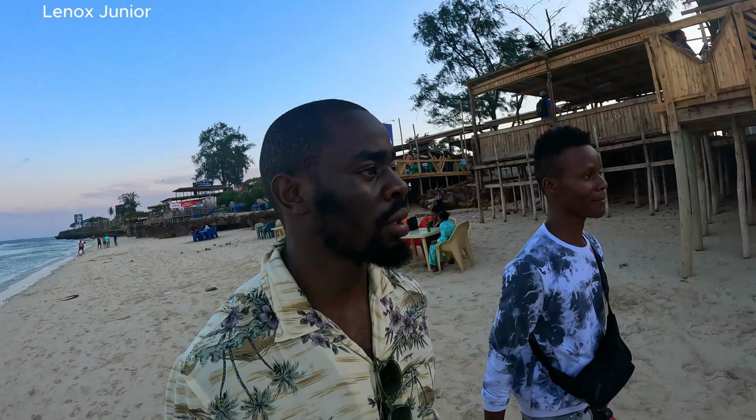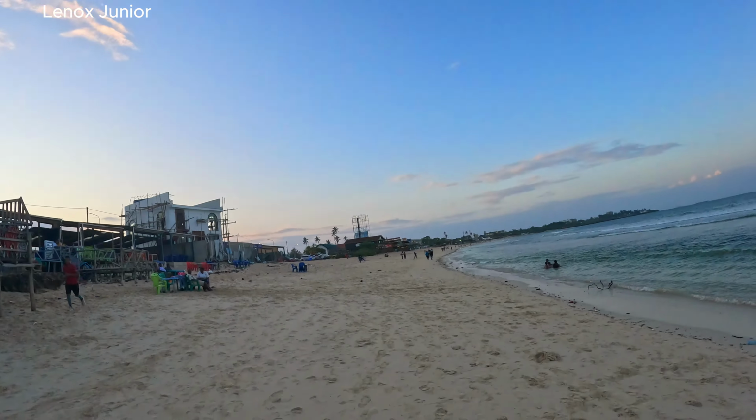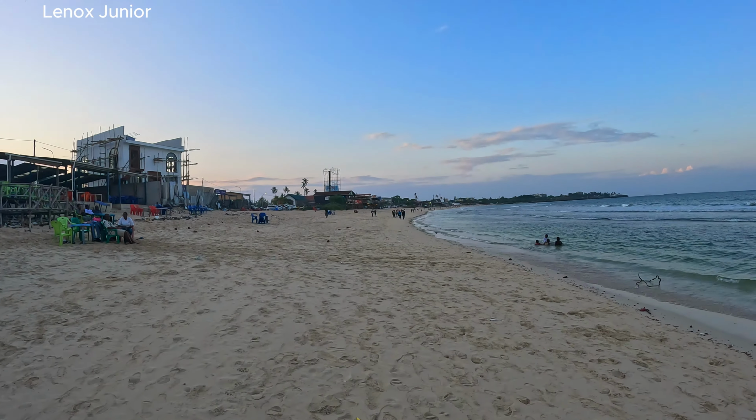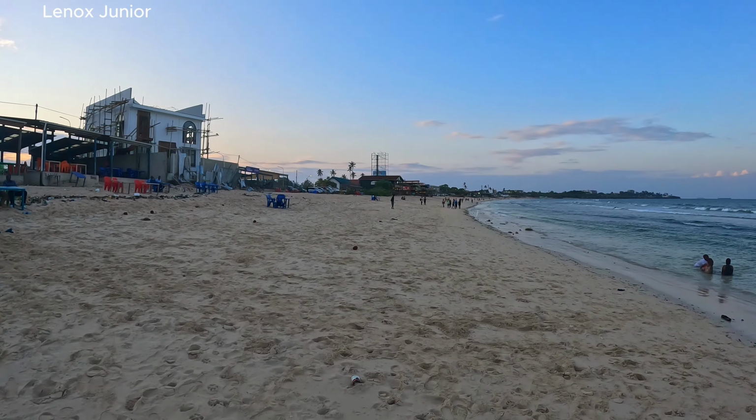Have you been to Zanzibar? No. How come so many Tanzanians have not been to Zanzibar? Most of them have never been to Zanzibar. Maybe because of the economy sometimes. Zanzibar is always expensive, and for Tanzanians, we are not used to the party scene. Sometimes Zanzibar is expensive. That's why maybe Tanzanians don't like going to Zanzibar. You guys have the best beaches in East Africa. When you visit this place on Saturday or Sunday, it's full. This place is packed.